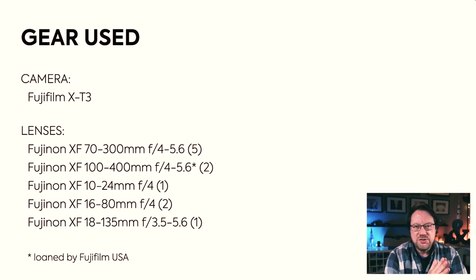So let's take a look at the gear I used for these photos. Starting off with the camera I used. All these photos were taken with my trusty Fujifilm X-T3, which I have had for a number of years and really enjoy. The lenses were all zoom lenses, starting with my newest lens, the 70-300, which I really love. And you can watch an introductory video about that, as well as a video where I compare it with the 100-400, which was loaned to me by Fujifilm USA. This 70-300 was used in 5 of the photos, and the 100-400 was used in 2 of the photos. So you can tell I like me some telephoto zoom lenses.